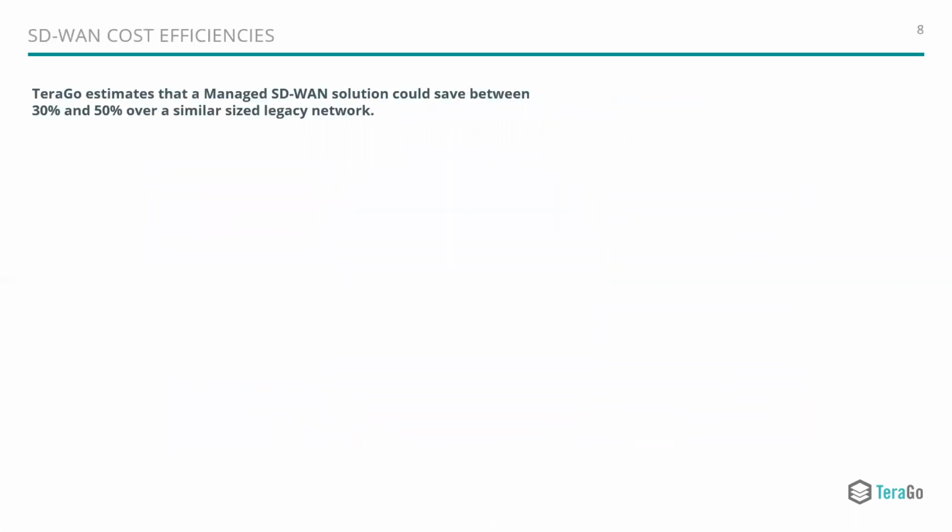I've done a lot of modeling on SD-WAN type solutions. And if you compare an SD-WAN solution to a similar sized legacy network, I figured that the average business could save somewhere between 30 to 50% on their WAN implementation. There's obviously variability in that. But primarily all of that savings comes from savings on private connectivity.